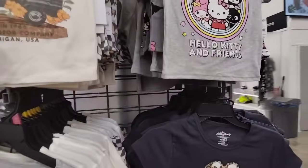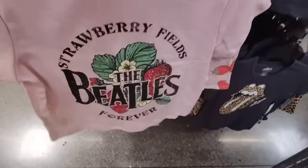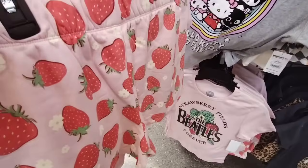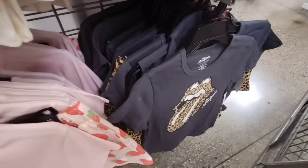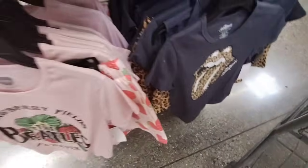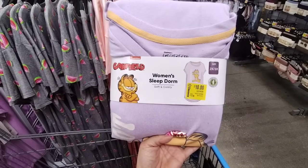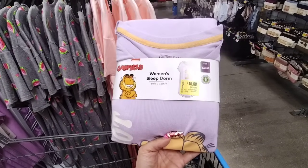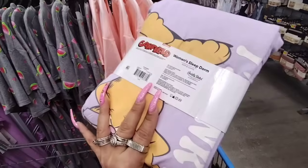And then my favorite is the Strawberry Fields Forever by the Beatles. I think that's pretty cool. And it has the strawberry shorts. Those are cute. And then you also have the Rolling Stones with the leopard, and they also have the leopard shorts. And they also have this women's sleep shirt, a soft and comfy nightshirt, Garfield. It was $13.98. Now it's $10, size 2X/3X.